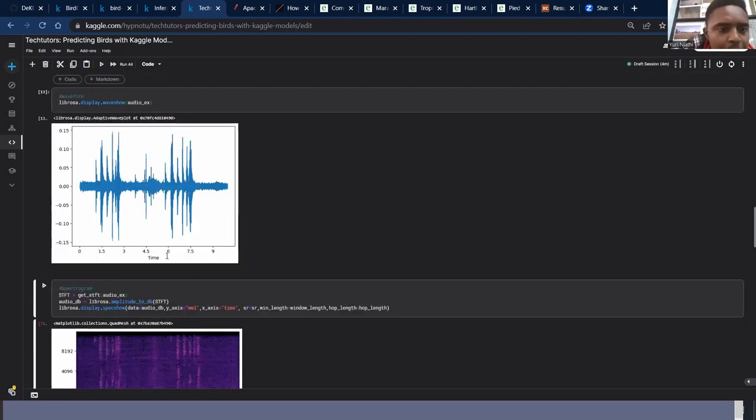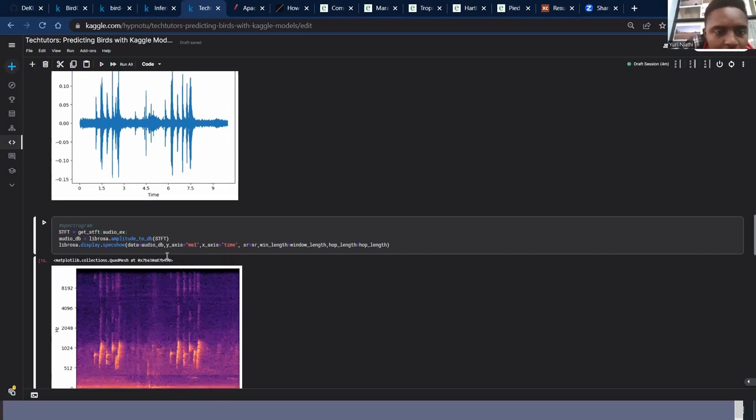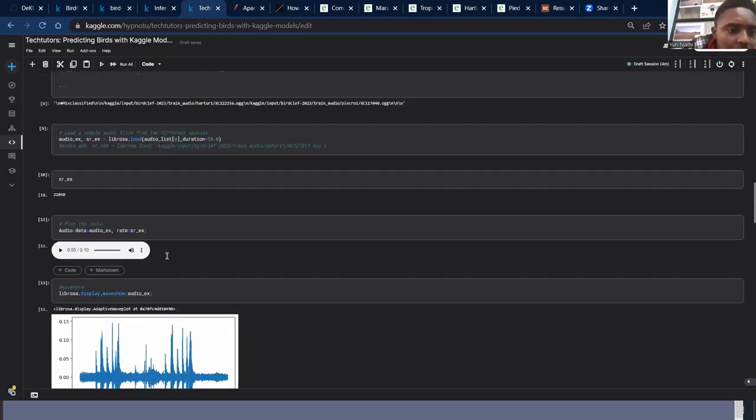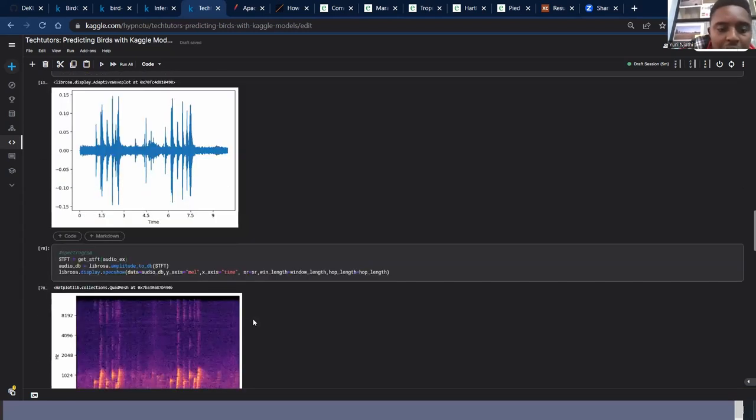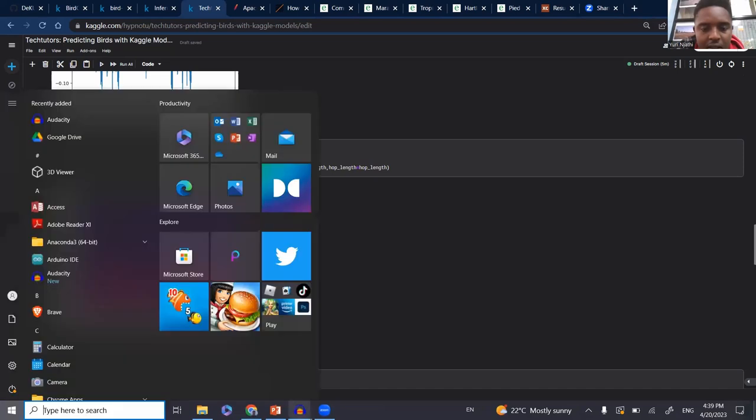That's its waveform. Then you can generate its spectrogram like this using the browser. All you need to do is get its audio up here. I'm using a sampling rate of 32,000 hertz to generate this spectrogram. Then you'll compute the STFT. You'll have to do this whole process. Then you'll get this. Then I want to show you the same thing in Audacity.